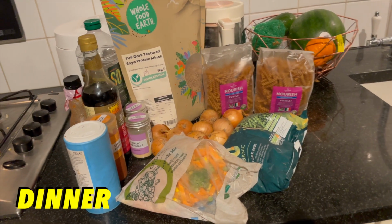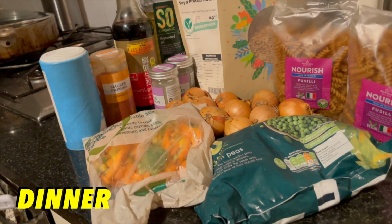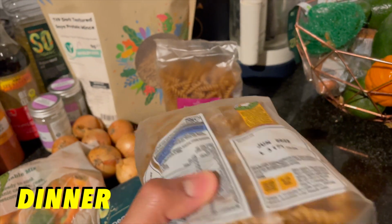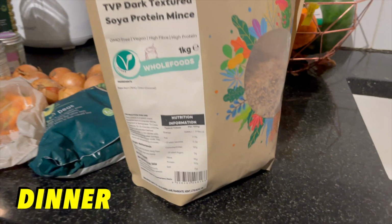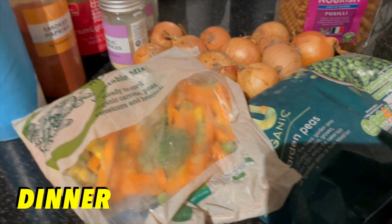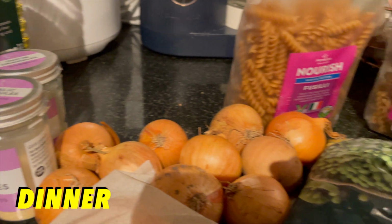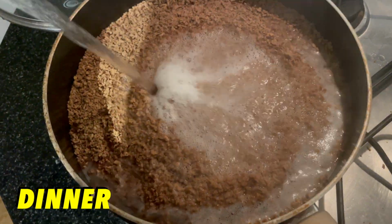Now I'm at home and it's a bit later in the evening and it's time to make dinner. Today we're going to make a pasta dish with soy mince and mixed vegetables. For protein we're going to be using a high protein pasta providing 12.2 grams per 100 grams, along with textured vegetable protein soy mince, which provides 52 grams of protein per 100 grams. For vegetables we're going for onions and a mixture of frozen vegetables for convenience. For seasoning we're going for garlic, onion powder, paprika and soy sauce, which is going to give the meal a nice spicy, salty taste. Okay, so now let's prep the meal.